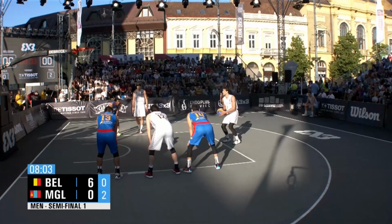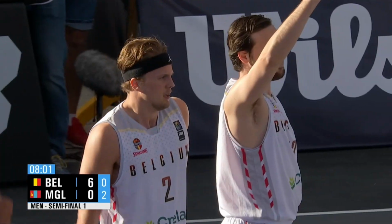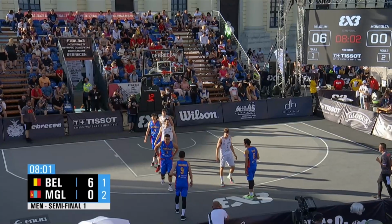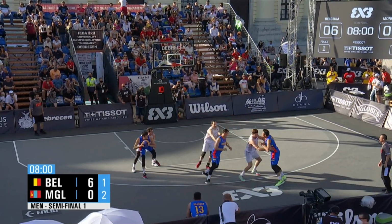Bogerts. Trying to make this a 7-0 game, but he's too strong. Foul on the rebound. And Theory raises his hand, says, that's me. You got me. What Belgium does got is a 6-0 lead. They out of the gate strong in this one.